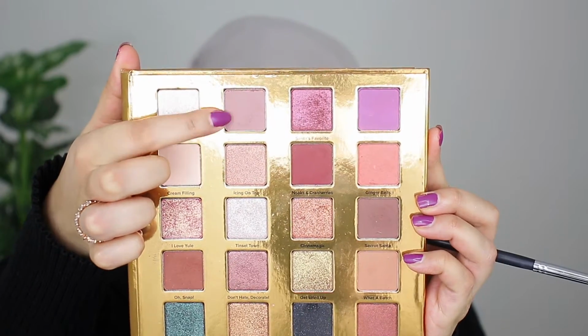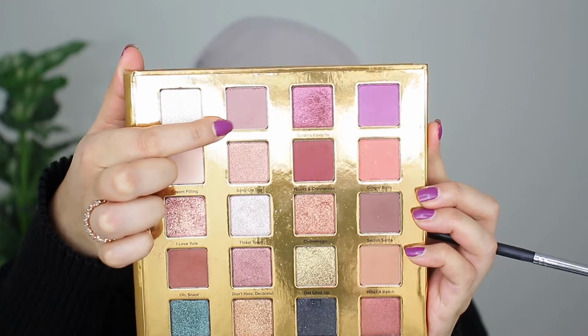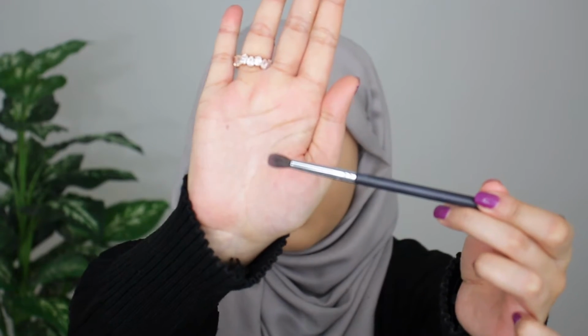So I'm going back in with Sled No One Ever, which was our transition shade that we put in the crease. And I'm taking just a smaller blending brush. This is the Morphe M506. I'll show you guys up close. And I'm just going to take this and really blend out the crease. This is just a little bit more precise. It's going to be a little bit easier to really get in there. And just going back in with Nooks and Cranberries and just doing some final touches here.